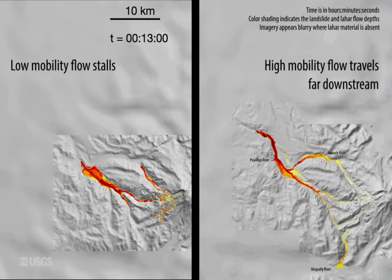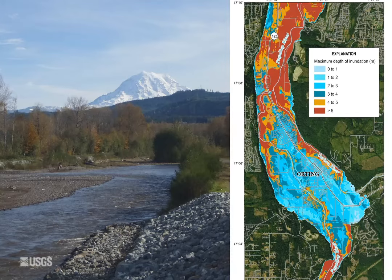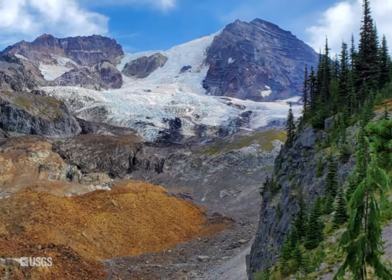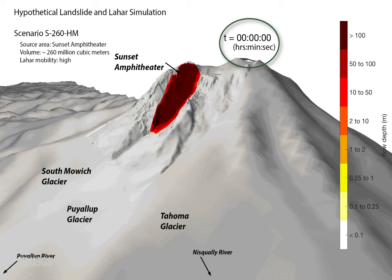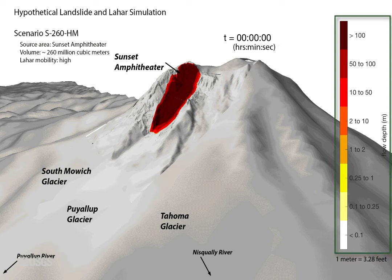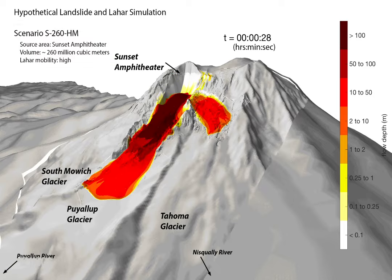The simulations show where and how far the lahars can go, when they arrive, and how deep the lahar would be. This simulation starts with a landslide in the Sunset Amphitheater area. The timer shows elapsed time after the landslide begins. The colors represent depths. Light yellow is less than 3 feet, dark red is more than 150 feet. In this scenario, 260 million cubic meters of rock and ice, a volume similar in size to the Electron Mudflow that occurred at Mount Rainier about 500 years ago, slides off the volcano.